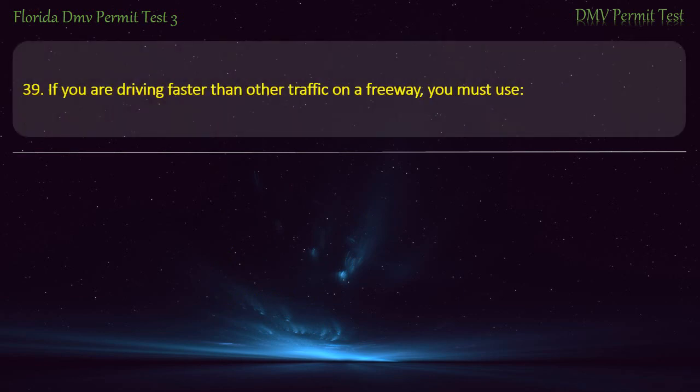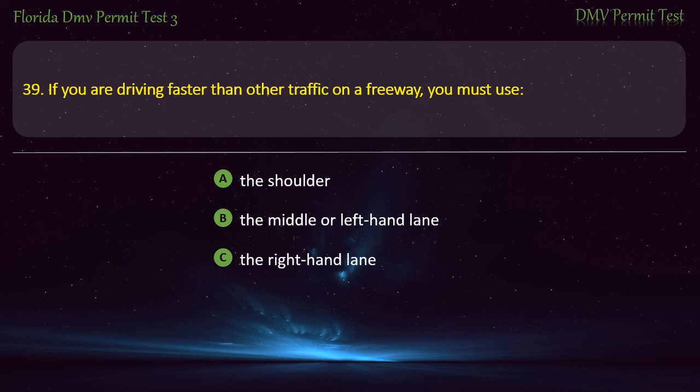Question 39. If you are driving faster than other traffic on a freeway, you must use the shoulder, the middle or left-hand lane, the right-hand lane, any lane. Answer. The middle or left-hand lane.